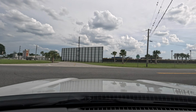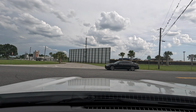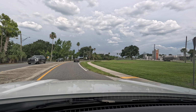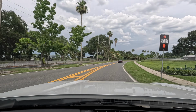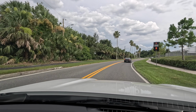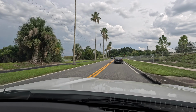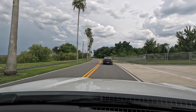Now we're going to see how the motivation is. We've already done a review on the ADX. We're going to put it into that S for the Sport. Here we go. I mean, realistically speaking, it gets the job done. It's a CVT transmission, and it's the same thing in Acura.